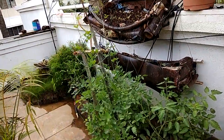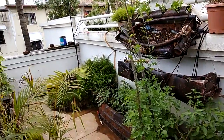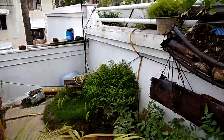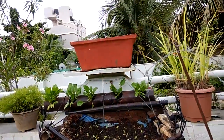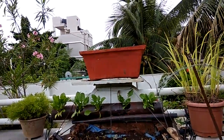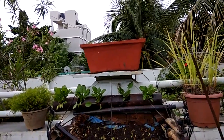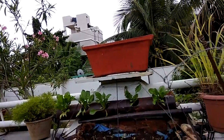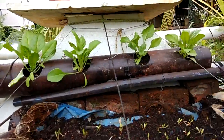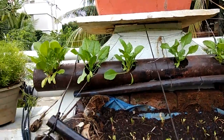I'll be adding more videos in future on how the infrastructure has been built and how the soil has been built. So I've tried to utilize most of the space that can be used. This is a big pot in which I have planted some cabbage. Then this is a pipe that I have just created some holes in and planted some spinach.